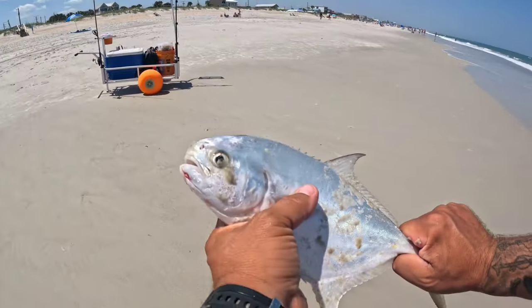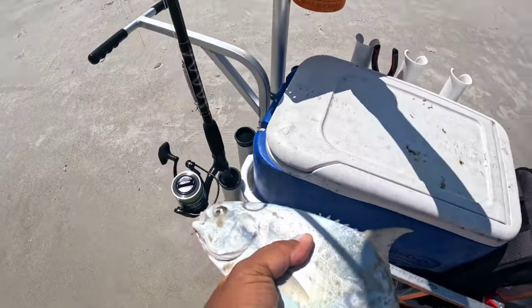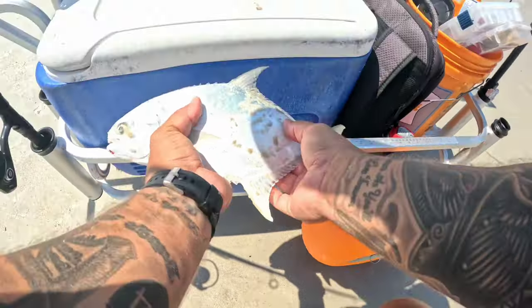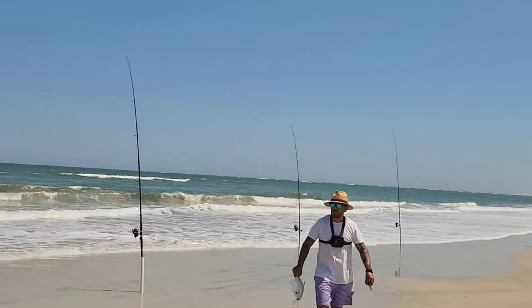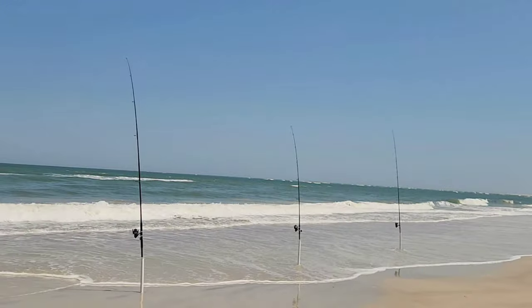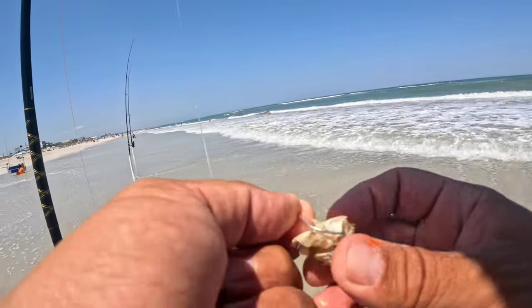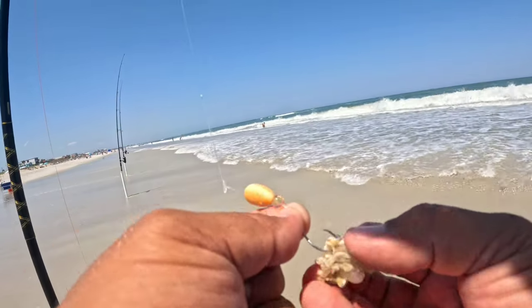All right. Woo. Let's see how big he is. It's about 12 and a half. 12 and a half inches. Some more blue crab, guys. I'm happy we're able to find some today.